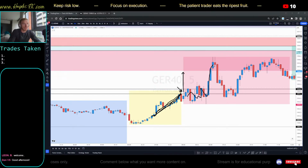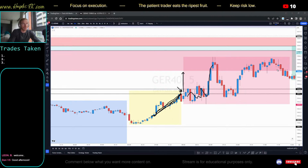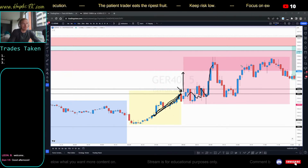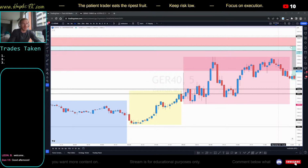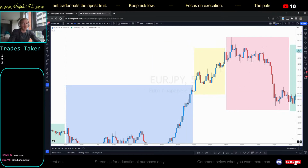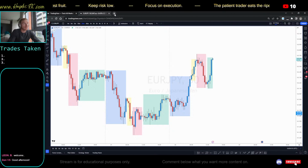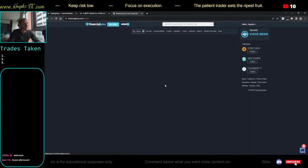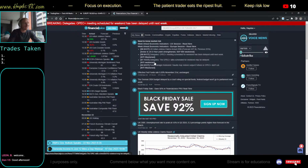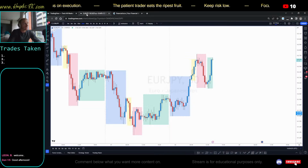Did take advantage of some sells later, which were, where were they? Oh, sorry, the Euro Yen. Sells were on Euro Yen. Over here. So this was a lovely piece of structure. We had some mixed news coming out of Bank of Japan. Economists thought they were going to end negative interest rates in 2024. Then they stopped buying bonds, and then we had a few other bits and pieces.